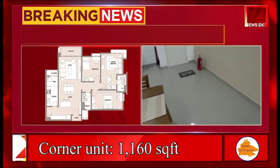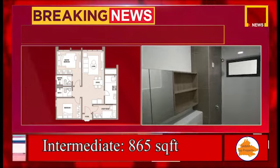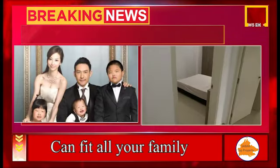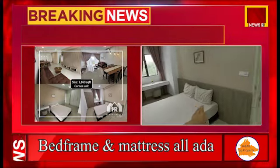If you want big unit, you can go for 1,160 square feet. If you want small unit, 865 square feet. This is very enough for you and your family and your abang, adik and siapa also can. Because that 3 bedrooms also will provide everything for you.